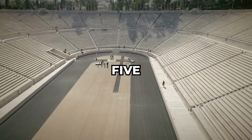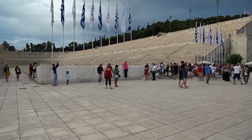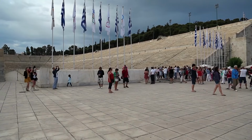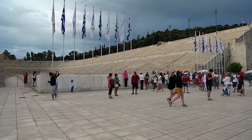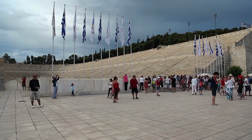5. Run a lap in the Olympic Stadium. The Panathenaic Stadium isn't just some old monument in Athens. It's actually a big part of what makes the city tick today. It was built way back in the 4th century and then got spruced up for the first modern Olympic Games back in 1896. And get this, it's the only stadium on the whole planet made entirely out of marble.